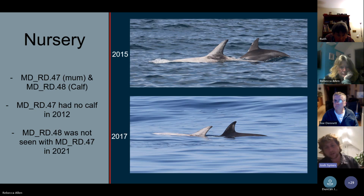Then in 2017, they're both back, and she's still got the same calf, but you can just about start seeing these markings coming in on the calf, so she's now identifiable. But then in 2021, number 47 was back, and by this point, her calf had been weaned, but was no longer with mum. Yeah, we don't know what happened to the calf after 2017. Next slide, please.